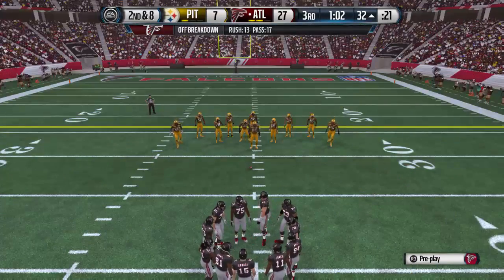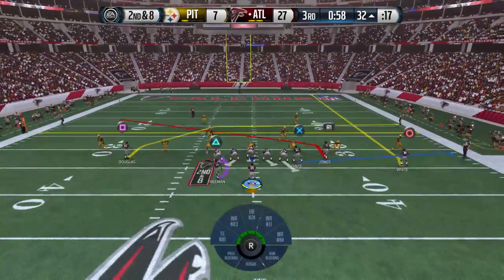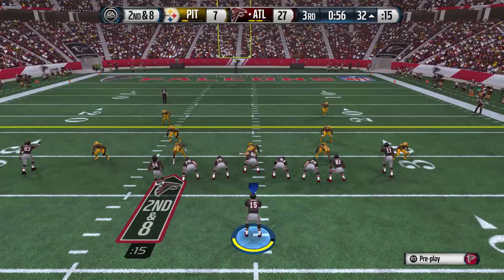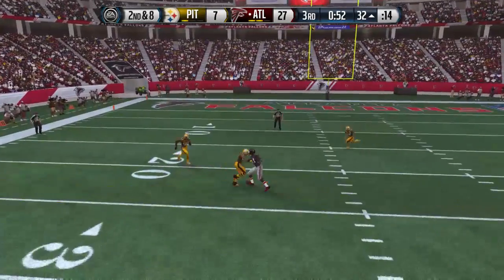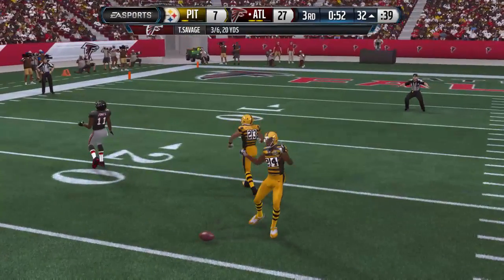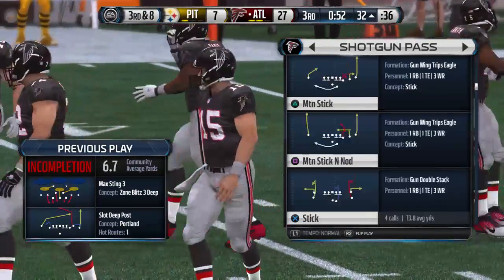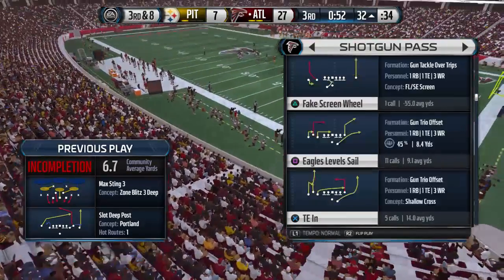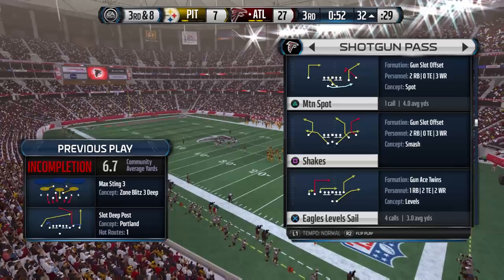Coming up, second down. The Falcons come to the line of scrimmage and empty out the backfield. Everyone split out wide. Almost intercepted that time. I know we've all heard this phrase before: that's why they're playing defense, because they can't catch. Hey, the coaches don't care about that. When you get an opportunity, they want you to make the catch.